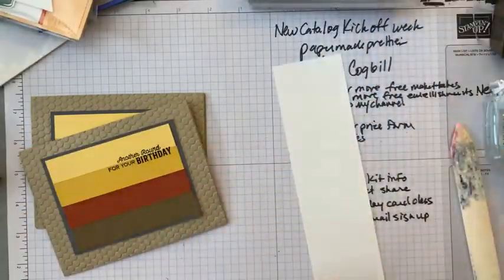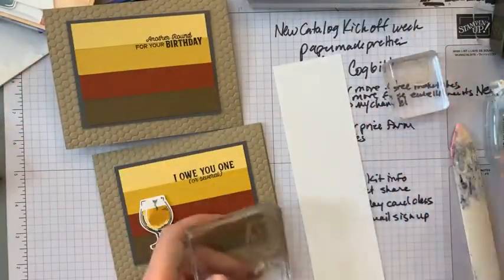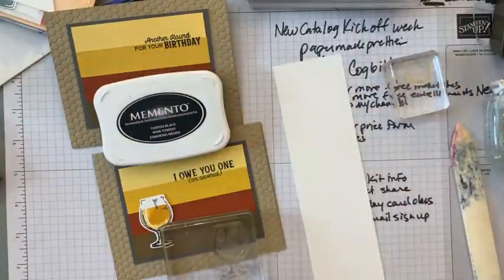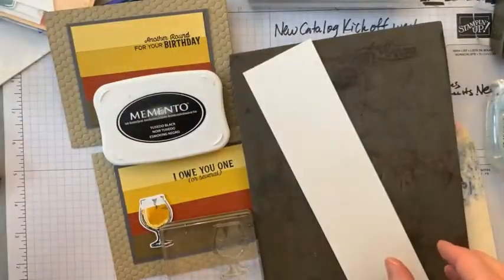Now we're going to stamp our sweet little cup. So it's a cup of ale. Of course, ale is gold, but this could be red if you're a red wine drinker.